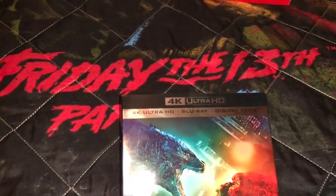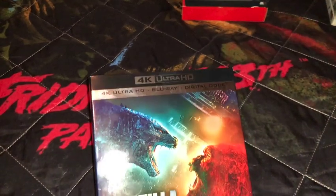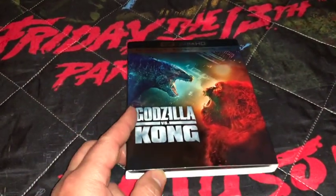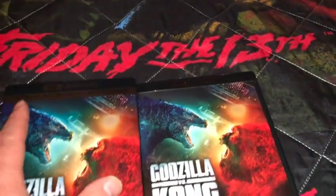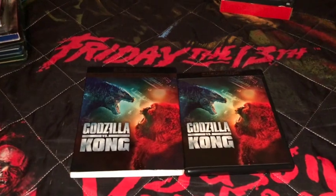This is the 4K Ultra HD Blu-ray and digital copy of Godzilla vs. Kong. And I really enjoyed the movie. I thought it looked beautiful on 4K. I think this is probably the second best release that I've seen.